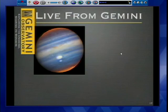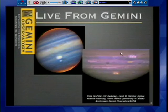But the red spot, which is the white spot here, is a hurricane. You can fit three Earths inside of that hurricane. It's been in the clouds of Jupiter ever since Galileo first looked at Jupiter over 400 years ago. So it's a long-standing weather pattern in the clouds of Jupiter. Sometimes it gets brighter and dimmer, but it's always there, that hurricane in the clouds of Jupiter.